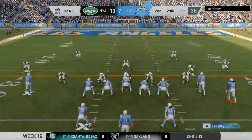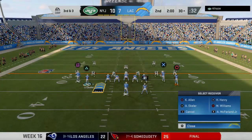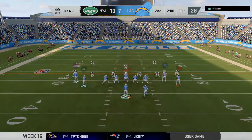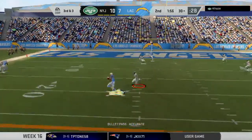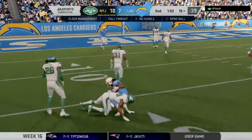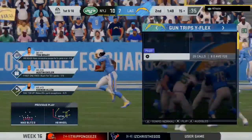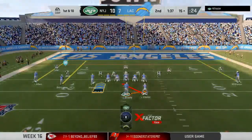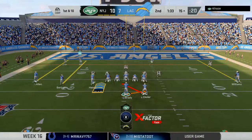2 minutes remaining in the first half. 10-7 our score. 7th play of the drive now as they come up on a 3rd and 3. From the gun, it's Brady. He's got his man. It's Williams. And taking it to the 15-yard line before he's brought down. Give him 15 yards on that one and a Charger first down. Brady's got his guys, 1st and 10. And he's 4 for 4 now, throwing the ball to start the drive.